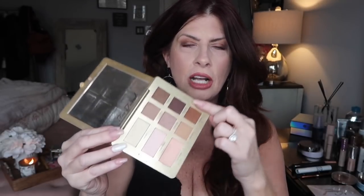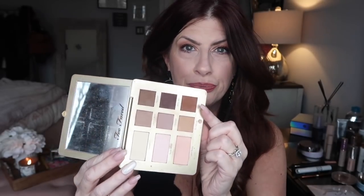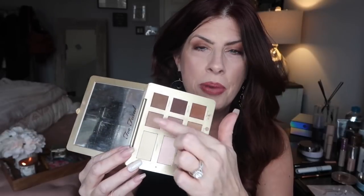The beautiful thing about it is there's darker colors and lighter colors in here. So if you want, for an evening look, you can darken it. Now there are no shimmers or glitters or anything in that, but what I've done is just in the very corner of my eye, I've used that Maybelline highlighter just to give it a little bling today. But this is a beautiful palette. It goes on well. It smells delicious every time I open it, so I love this.